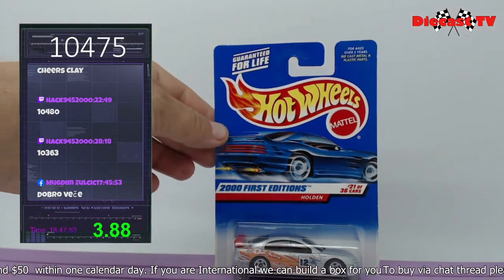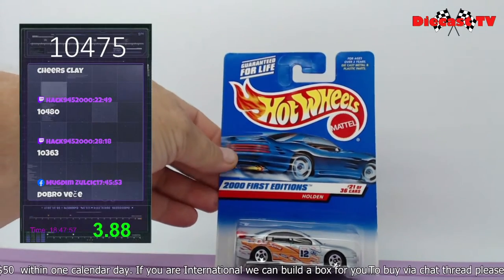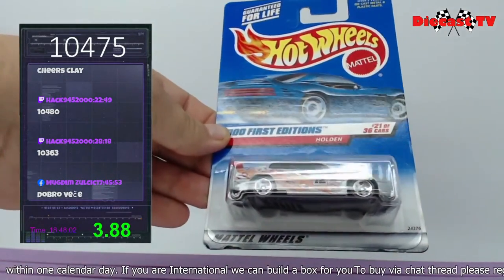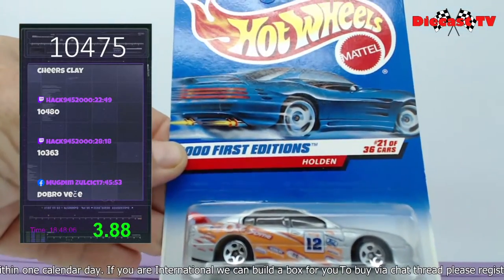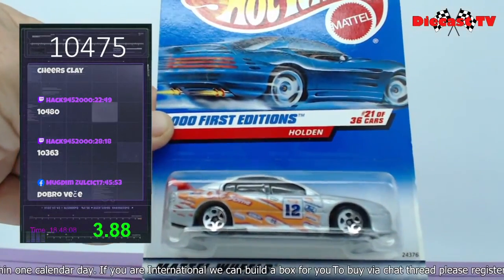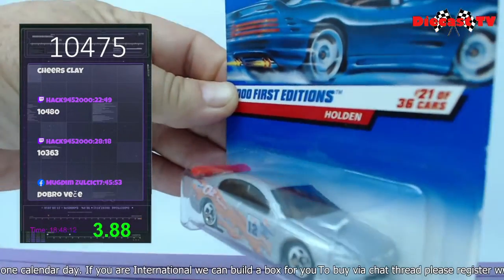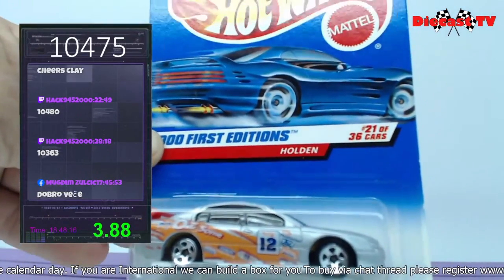Hey, check this one out, folks. From year 2000, pay attention, first edition, we have the Holden number 21 of 36 cars. There we go. Lots of detail graphics on this one. I wish my camera would focus a little bit better. You could see. Here we go. We get that big wing in the back. Lots. It says awesome.